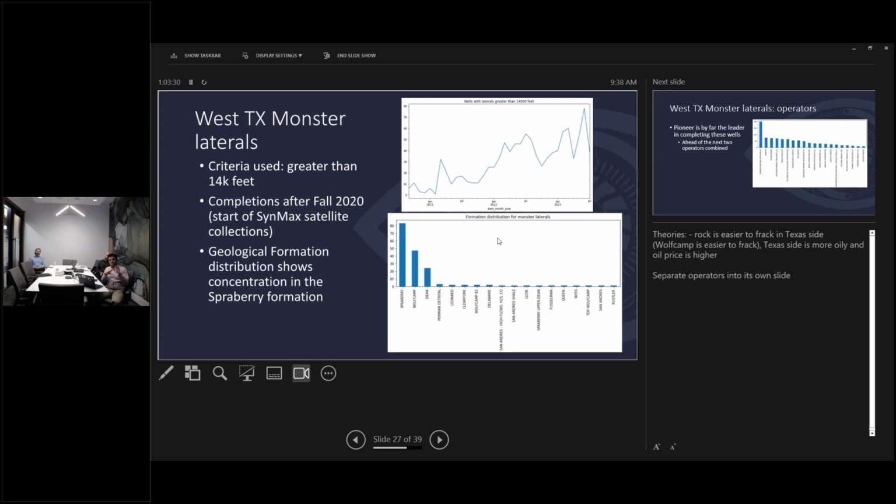So first off, across the entire region, this is not even linear, it's more of a non-linear growth in the increase in the number of laterals which are greater than 14,000 feet, right? So there's much less noise in this kind of a trend. And this is also just in the last 3 years, from fall of 2020. So this kind of a change does indicate we are almost at an inflection point in this change of technology which is going on in the Permian.